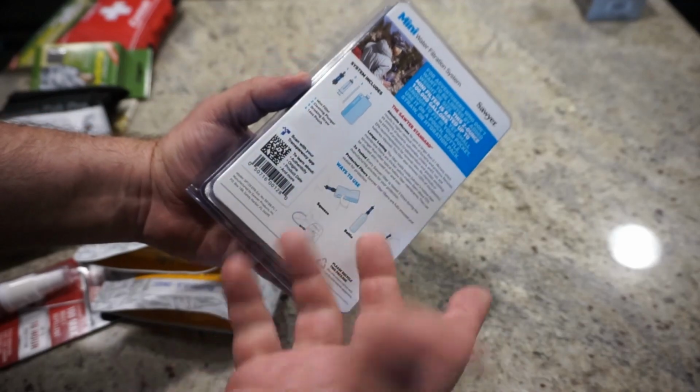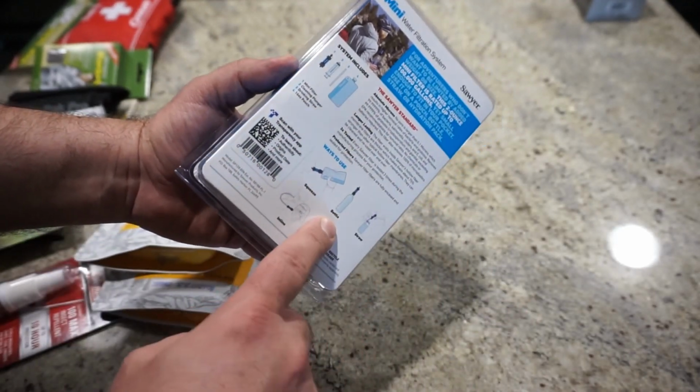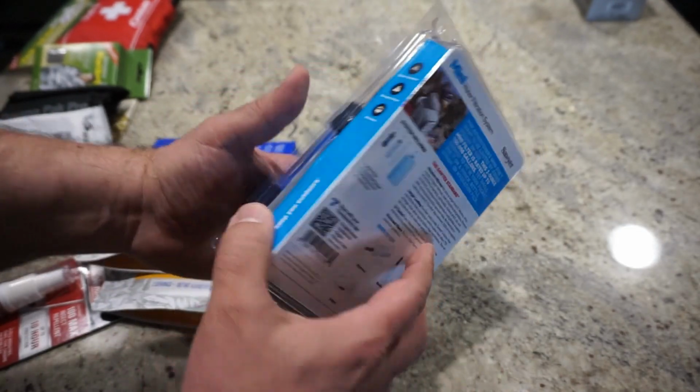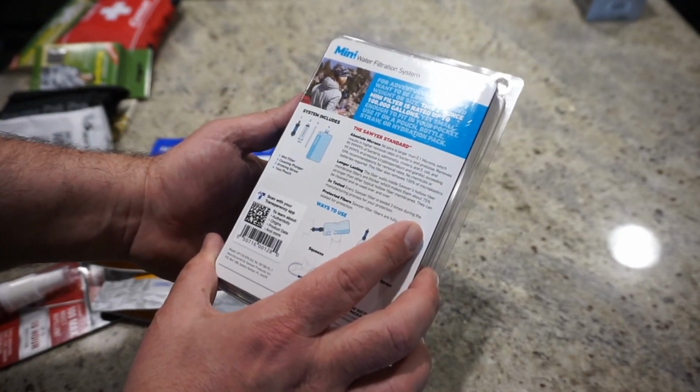And I do have a single layer aluminum water bottle that's now in the bag too. I've added that, I forgot I had one. So that's on the side also, a 1 liter water bottle. So I'll be able to fill it up, and this shows you how you can set this up. So it's a little water filtration system. It says it's good up to 100,000 gallons.